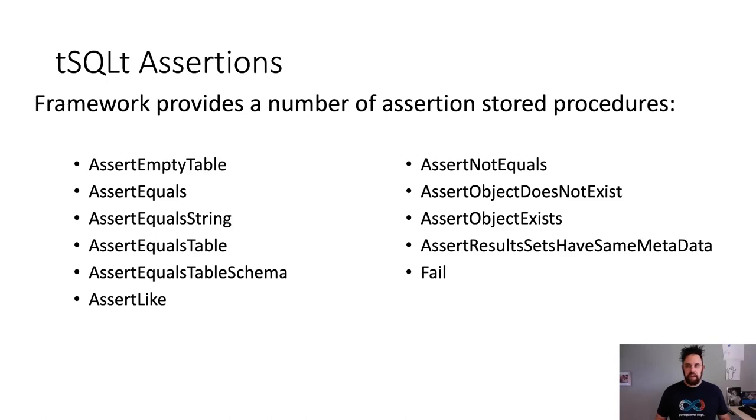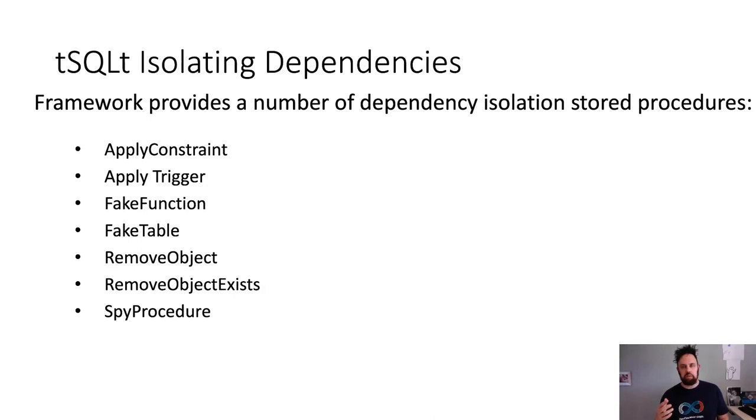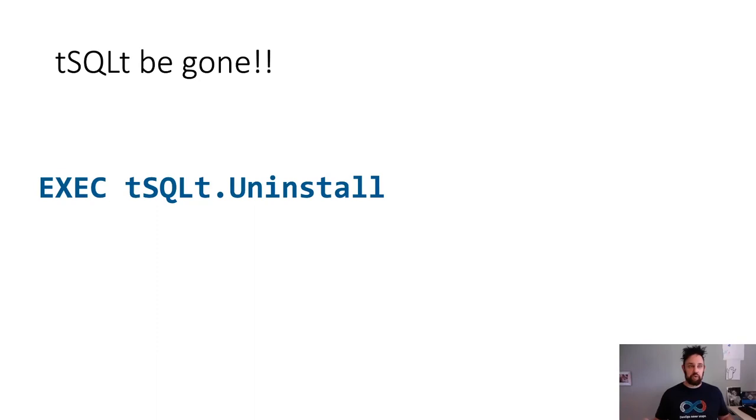And also, again, we might want to isolate the unit of code that we're testing, and it's convenient to be able to modify the code being tested using fake objects, and then at the end of the day, throw it all away. And if we need tSQLt to be gone, it's the hardest uninstall ever. We just execute that. Alrighty, I've done enough talking. I think it's time to do a demo.